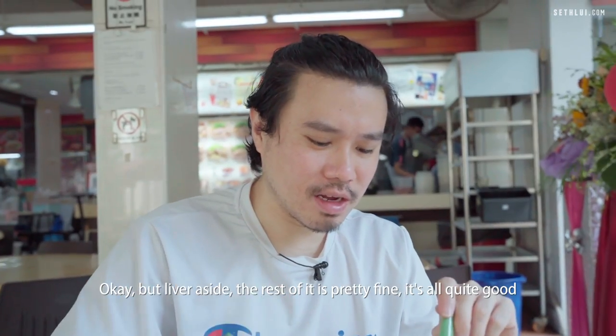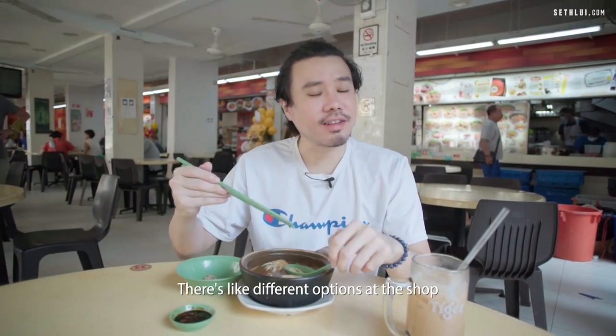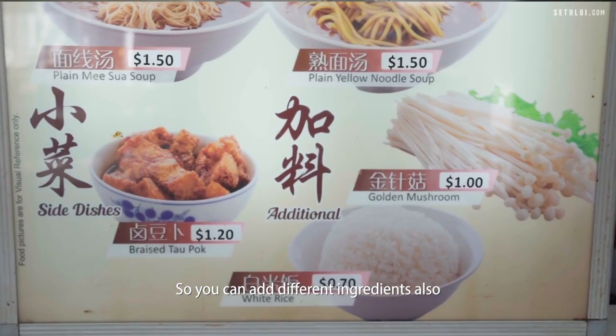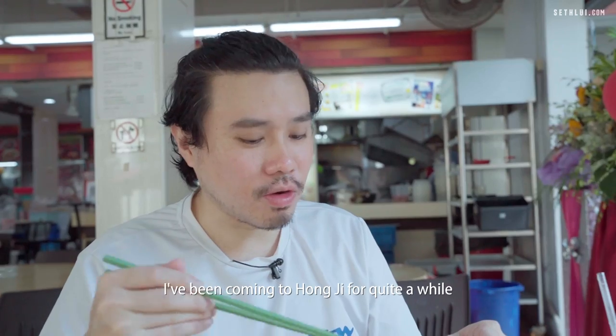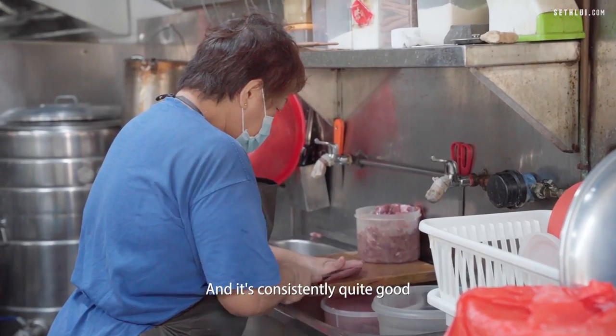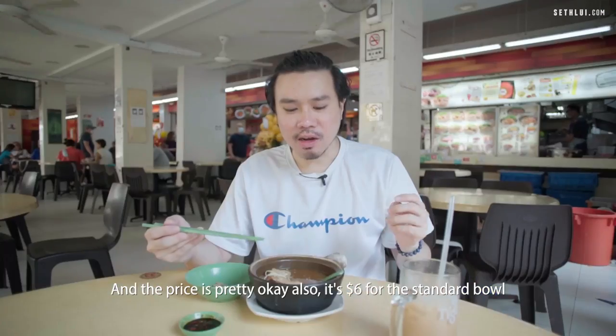Okay, but liver aside, the rest of it is pretty fine. It's all quite good. The soup is really hearty. There's different options at the shop, so you can add different ingredients also, like extra things to the soup if you want. I've been coming to Hong Chi for quite a while. This is not my first time here, and it's consistently quite good lah. And the price is pretty okay also. It's like $6 for the standard bowl.